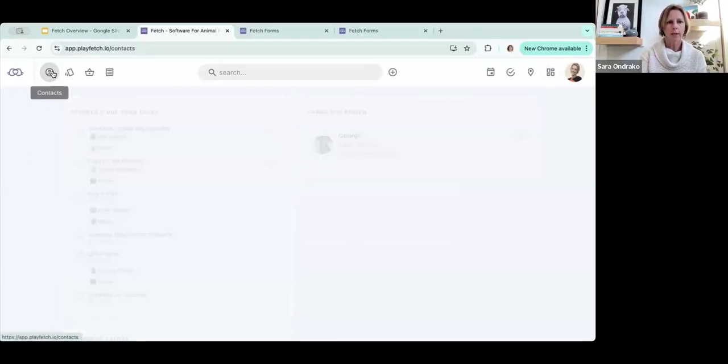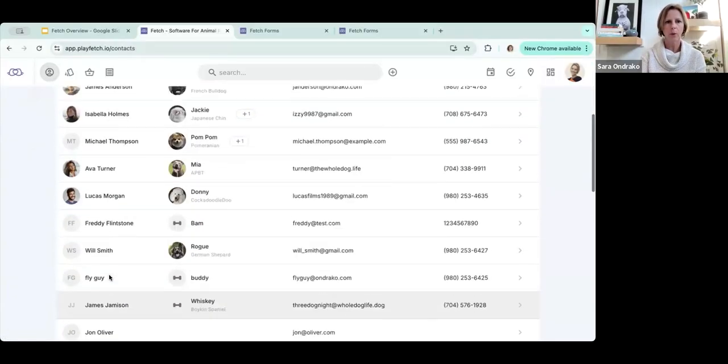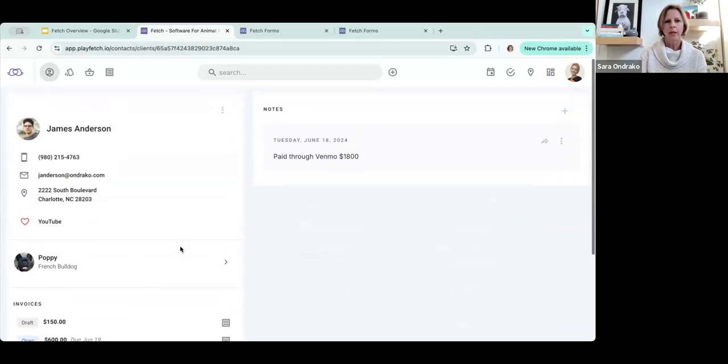So let's take a peek at what the portal looks like with somebody that's already in here. So here's James Anderson. Even though this is a CRM system, most of them are built around the person. And the fun thing about Fetch is that it's really built around the animal. So yes, we have the client's information. This is how they were referred, and here are their animals.